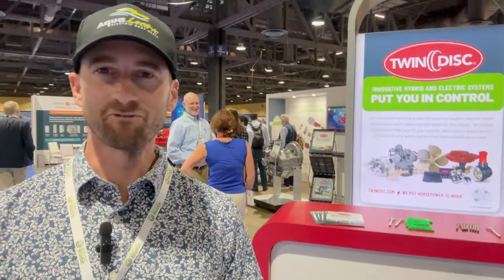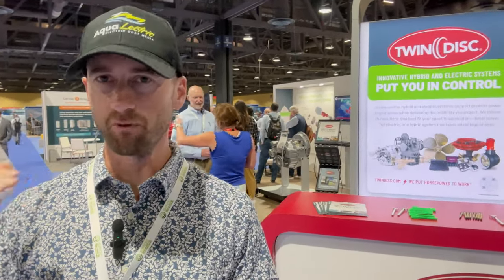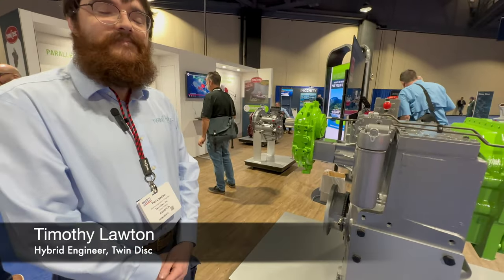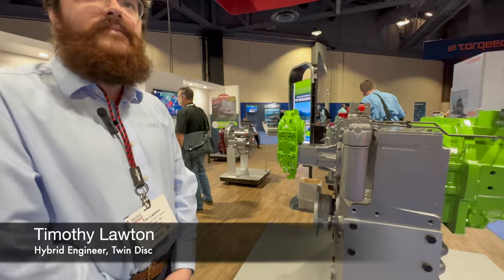Welcome. Okay, so we're standing in front of Twin Disc. They are one of the giants of the industry when it comes to transmission. And they have a new system to connect electric motors to the propulsion systems along with the diesel. Let's go check it out. So we're here with Tim Lawton of Twin Disc. What can you tell me about your new system here?